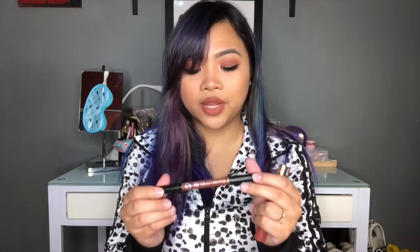Buxom Plump Line Lip Liner in the shade Undercover. My favorite nude lipstick used to be MAC's lipstick in Taupe, but since I went cruelty free, I really struggled to find something that was a dupe for it, and I feel like I found that here.